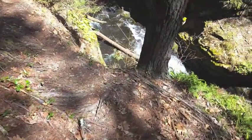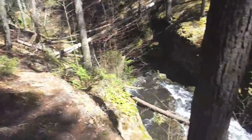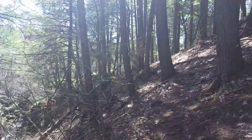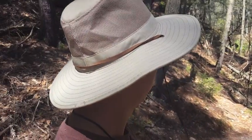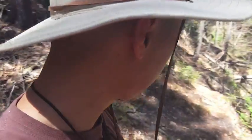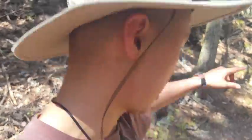Looks like this thing continues on and on. I don't know where the end of this trail is, but I seem to be quite separated from my party in these wilderness lands. But it definitely looks like a trail here, but of course very small. The trail is getting tighter and tighter. Maybe I'll just go around this ridge and see what's around there.